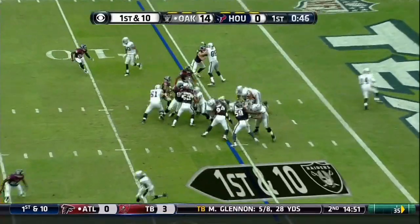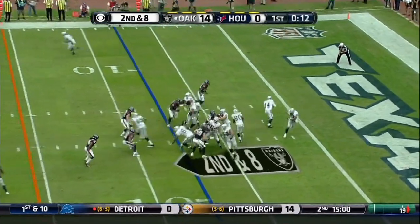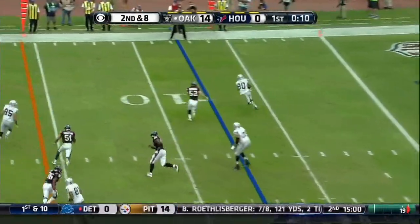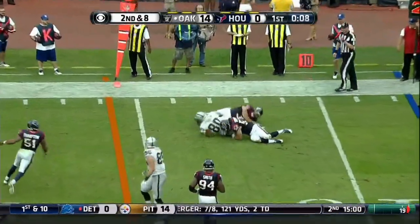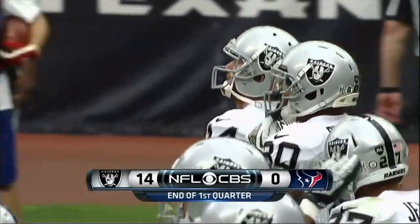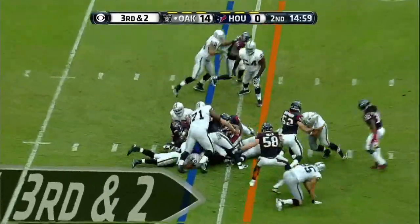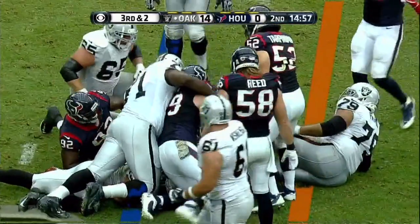Starters in, first and 10, Jennings, in place of Nix. The rush on the side for Merciless. Out to Streeter, chased by Tarpin. It's at the end of one, 14-zip Oakland. And Jennings, right up the middle, sharp.